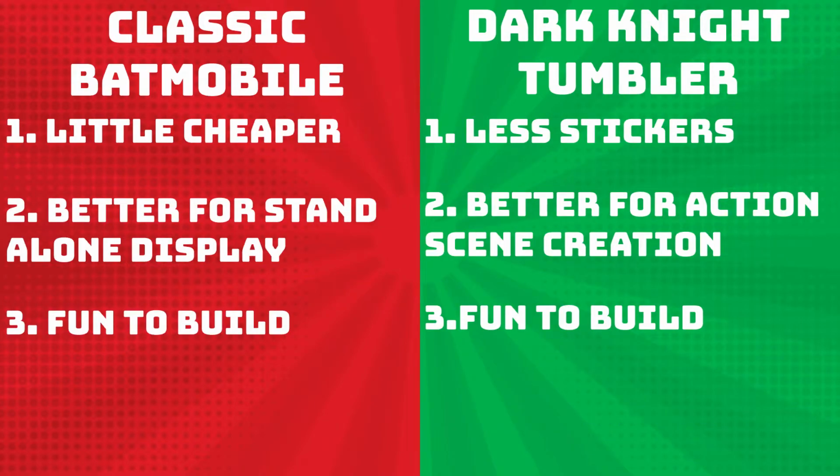So with that being said, the classic Batmobile is a little bit cheaper, as I showed, even by per piece. So if your budget's a little smaller, then this might be the way to go if you want something now. It does have a better stand for a card display with some information on it that I thought was really cool, and also is just fun to build. There's definitely no shortage there.